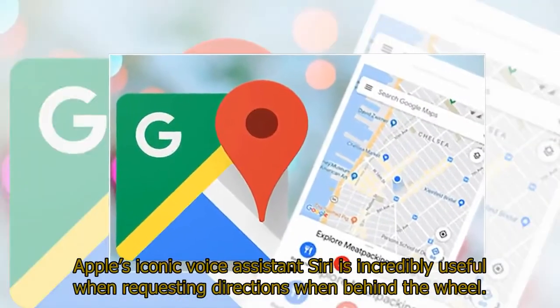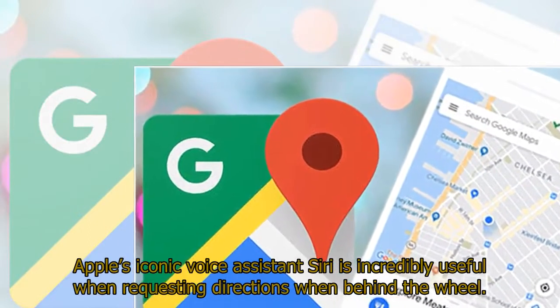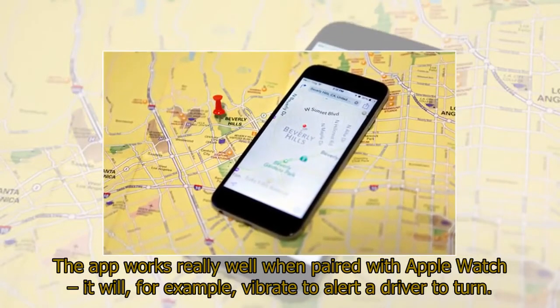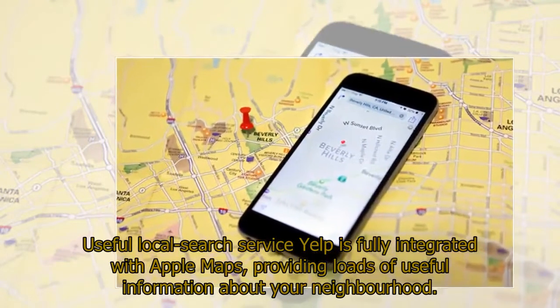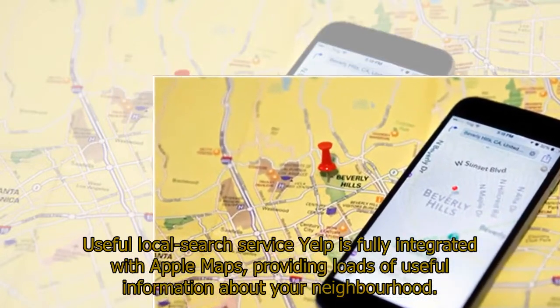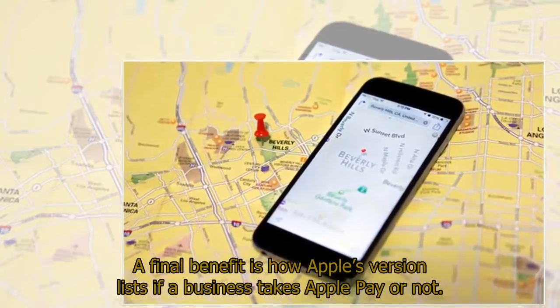Apple's iconic voice assistant Siri is incredibly useful when requesting directions when behind the wheel. The app works really well when paired with Apple Watch. It will, for example, vibrate to alert a driver to turn. Useful local search service Yelp is fully integrated with Apple Maps, providing loads of useful information about your neighborhood. A final benefit is how Apple's version lists if a business takes Apple Pay or not.